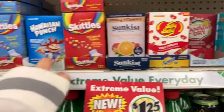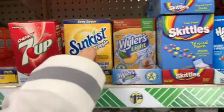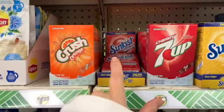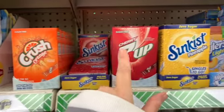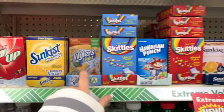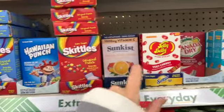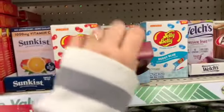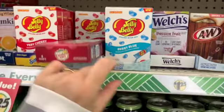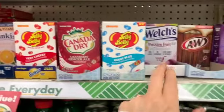I have basically tried the peach iced tea. I haven't tried that. I've tried Crush Orange, Strawberry Sunkissed, Cherry 7-Up, that's good. Sunkissed Pineapple, it's pretty strong. I haven't tried this one. I've tried this one, this one, this one, this one, this one. This one is excellent, the Canada Dry. I've tried the Berry Blue, also not very sweet compared to the other ones.